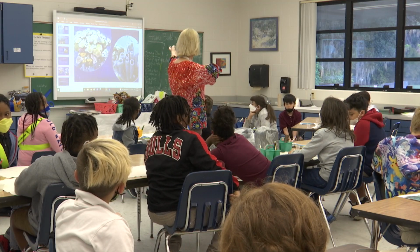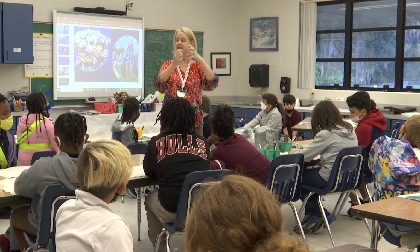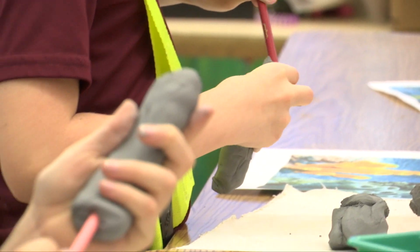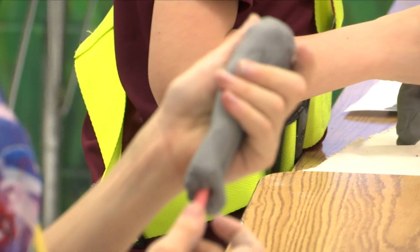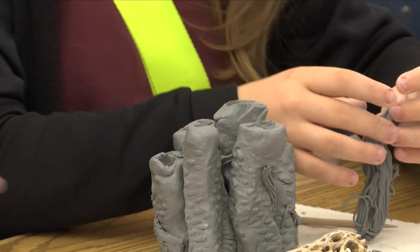There's usually a group of several of these together. That's why each table is making their own reef. With that came an idea to allow the students to discover firsthand how coral beds are formed by making them from clay and putting them together for glazing and firing.